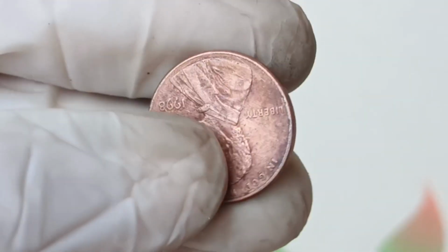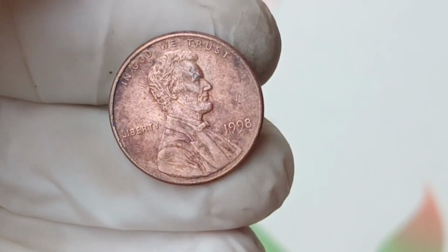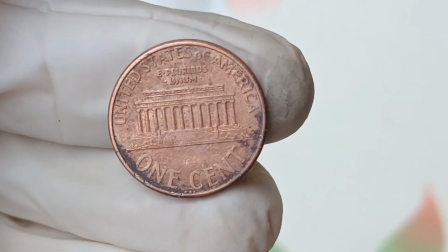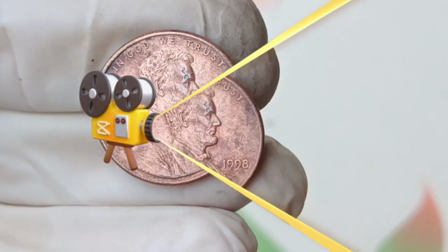Look for the wide AM variety. Flip your penny and check the spacing between the letters A and M. Inspect for doubling or off-center strikes. Use a magnifying glass or microscope. Get it professionally graded. If you think you found a rare penny, send it to a grading service like PCGS or NGC.